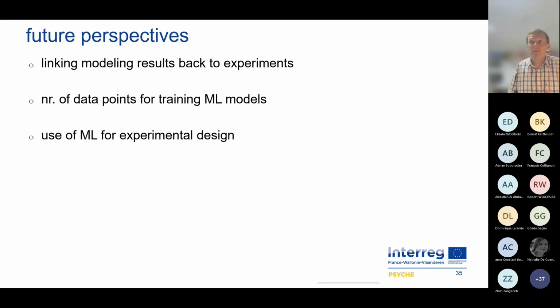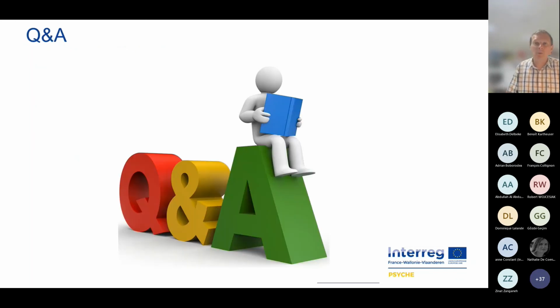As future perspectives, of course, the challenge is to feed back what we have learned thanks to the model towards the experiments. We're currently also looking at the number of data points required for training the machine learning models. From how many data points onwards do we get reliable machine learning models? And another thing we are using machine learning for is to perform experimental design and see how, with machine learning, we can reduce the number of experiments to be performed. That was essentially what I wanted to convey.